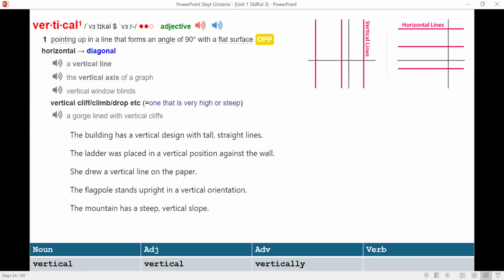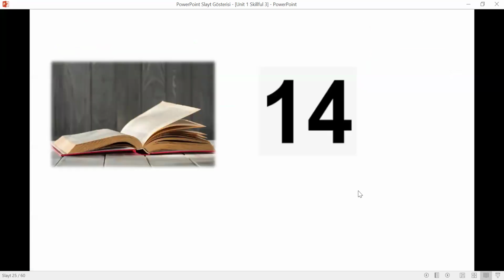Vertical. Vertical means pointing up in a line that forms an angle of 90 degrees with a flat surface. Example: a vertical line, the vertical axis of a graph, vertical window blinds, vertical cliff, vertical climb, vertical drop. The building has a vertical design with tall, straight lines.